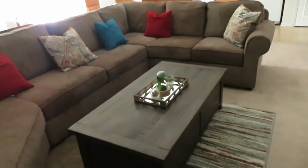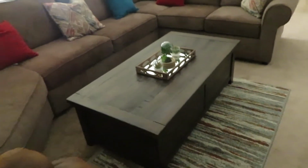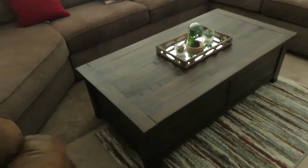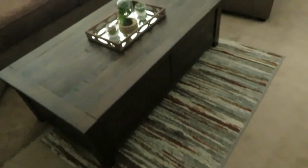And then for the coffee table, I am so obsessed with it. It's so cool. It also has wheels, so it's easy to move around. It has that kind of rustic farmhouse feel to it. I just love it so much. And it also has drawers, so you're able to put stuff in it.